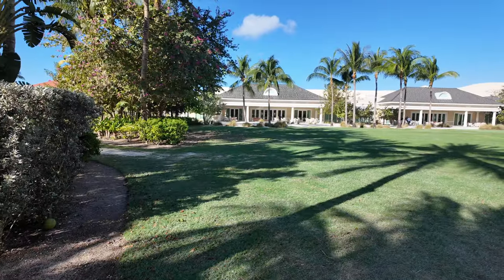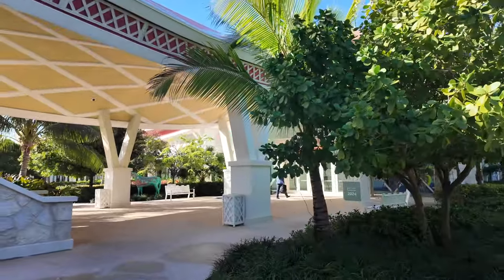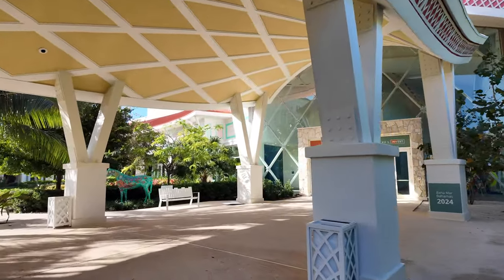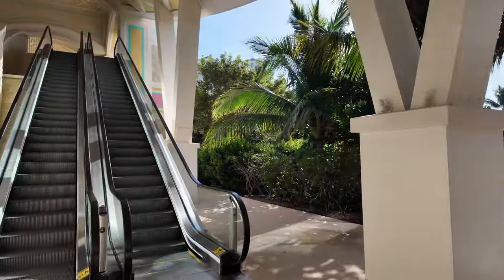Nice little events lawn for big weddings. So there are some big conferences that come here to Baha Mar now. So they have that all set up. It's outside of the casino. It's in its own building. So you'll see a lot of people in suits walking around. We can take these escalators up back to the casino floor and explore a little bit more of the casino.